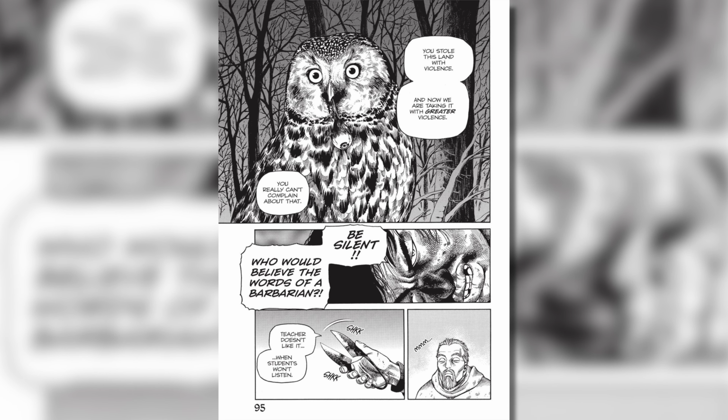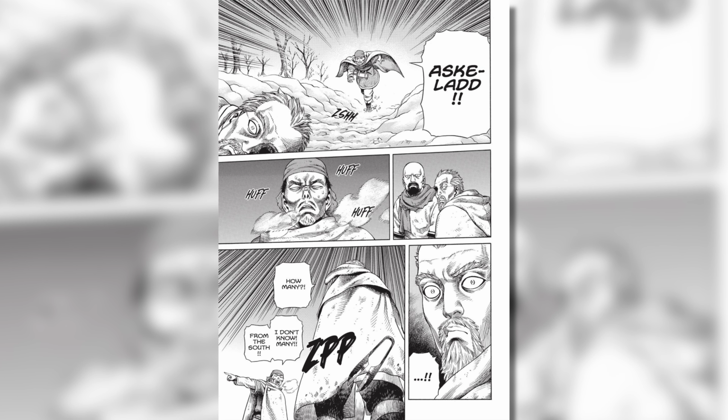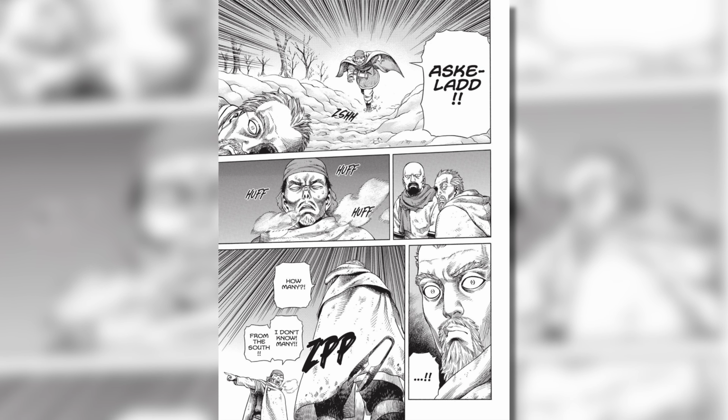Aslan plays with his scissors, saying, "Teacher doesn't like it when students won't listen." I also love the detail of having nature, an owl feasting on an eye, kind of underlaying his talking about this cycle of violence being an only natural thing. Good little artistic flair there. And he resumes his torture, but he's interrupted by a soldier arriving.